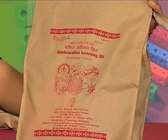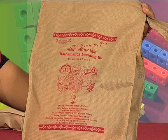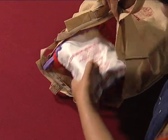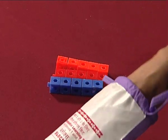So, to be able to provide such a friendly environment, hands-on experiences and manipulatives to young learners, a very interesting learning kit is included in the Mathematics Learning Kit, developed by NCERT for children of classes 1 and 2, which is called Blocks. I'll show you Blocks. See, these are the blocks.